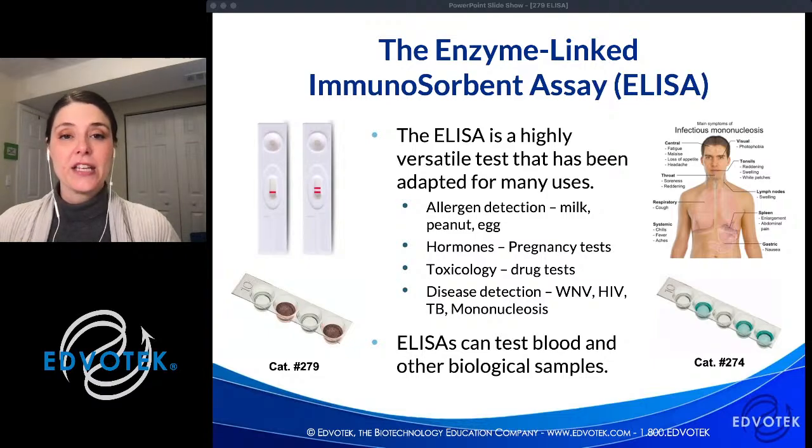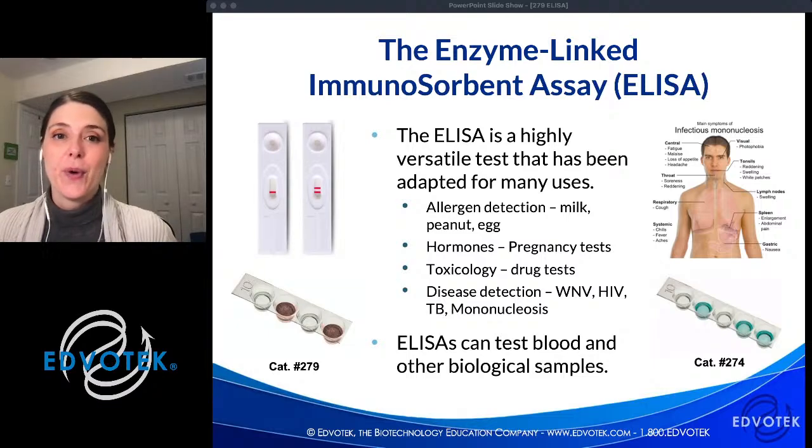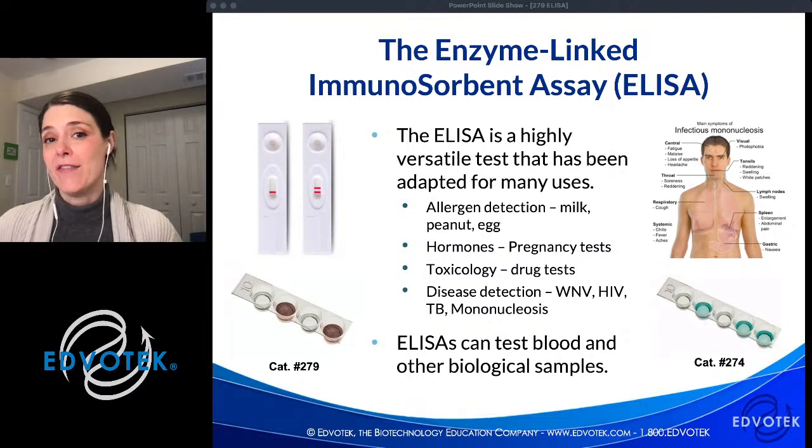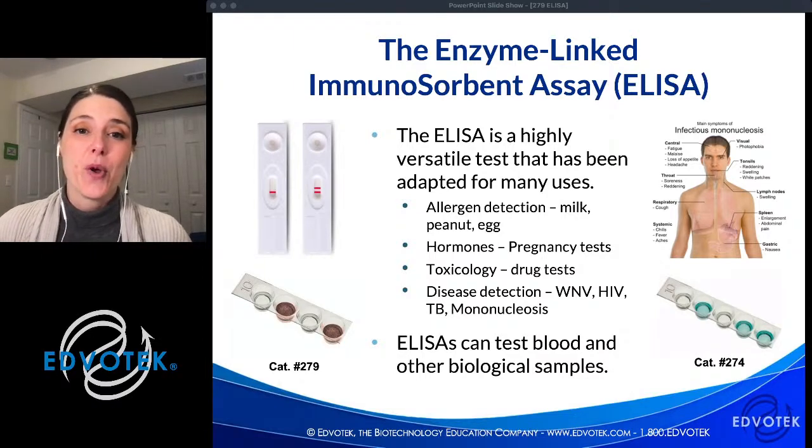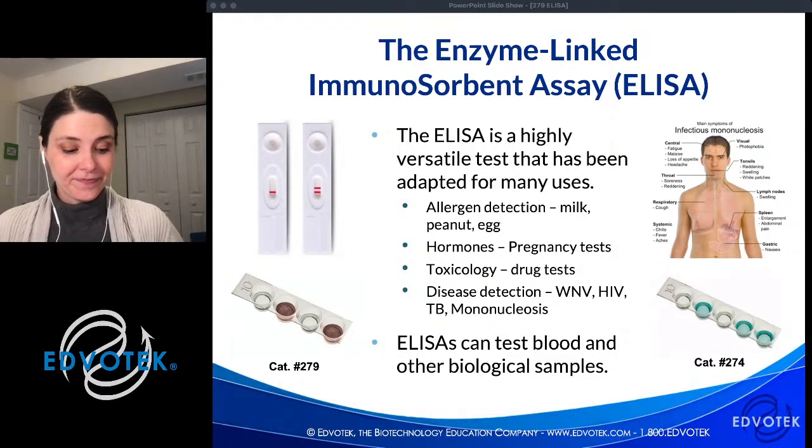The ELISA is commonly used for medical diagnostics, as it can be used to identify antigens in most body fluids and in other biological samples. For example, if you have ever taken a pregnancy test or a COVID test, you have performed an ELISA in the comfort of your own home already. That's how simple, fast, and robust these tests are.